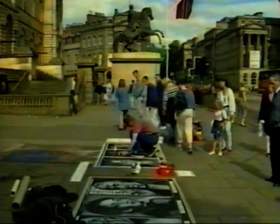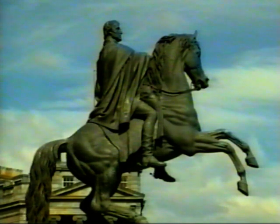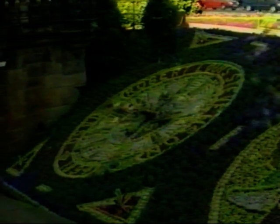These are pavement artists and entertainers, and the magnificent Duke of Wellington equestrian statue. This is the floral clock opposite and the sheltered gardens below the castle. In the marquee, concerts and dancing displays are held.